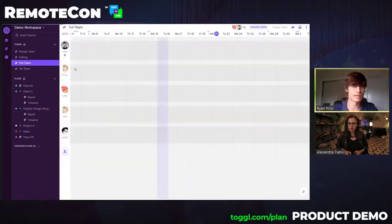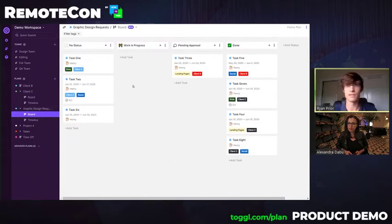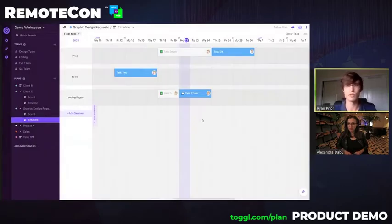So I know we're going to be a little bit tight on time, so I'll go through a few other key features that I want to squeeze in. One of them is the shareable timeline feature. For any plan or any team, if you click this button here, you can create a shareable timeline. And as I was mentioning earlier, this is super useful for anybody who's outside the organization.